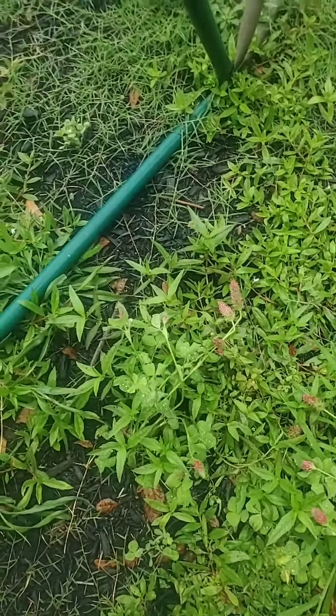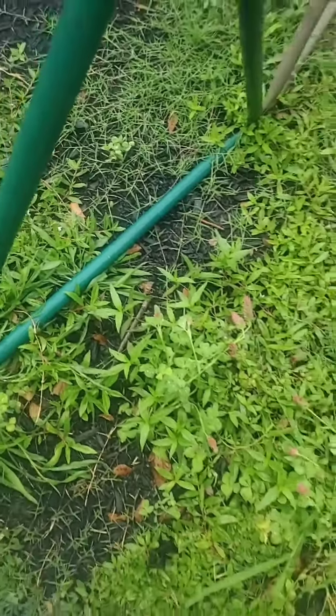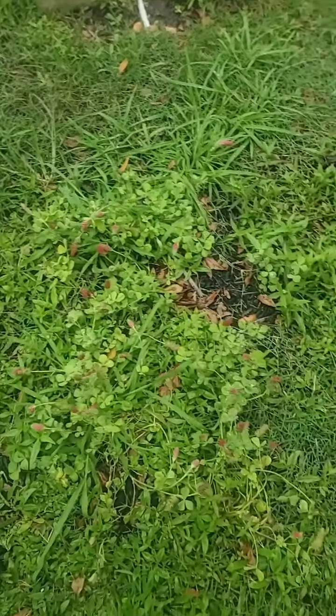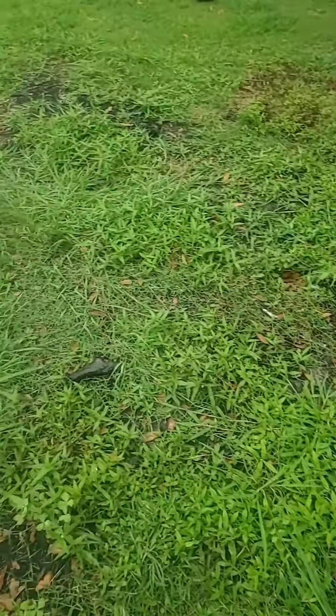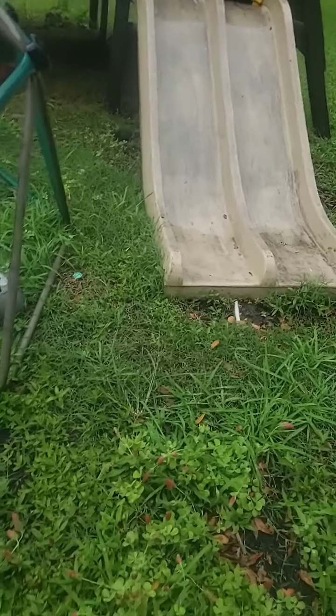After we laid all of this mulch down, there was just nothing. It was bare. Before the mulch, it was a muddy mess that couldn't grow anything. Now the mulch has really revived everything over here. It's actually the play area. You can see the dirty slides.